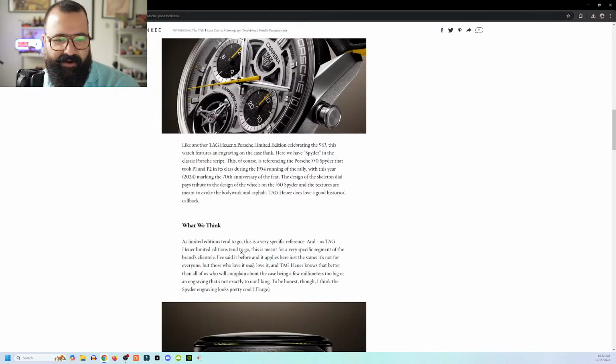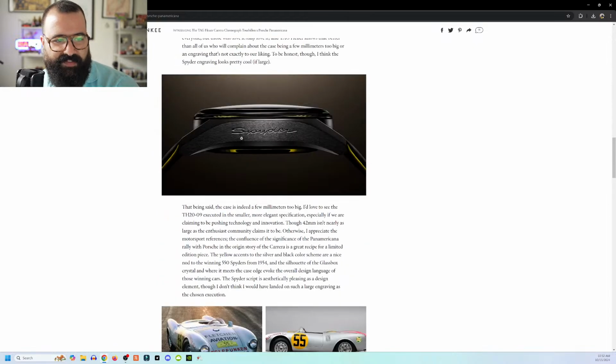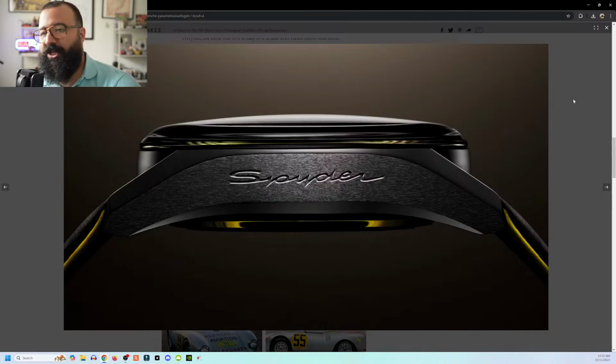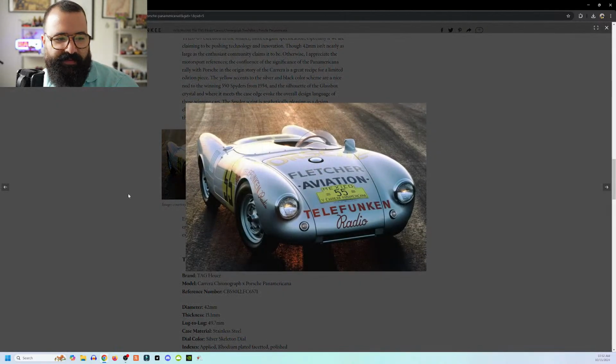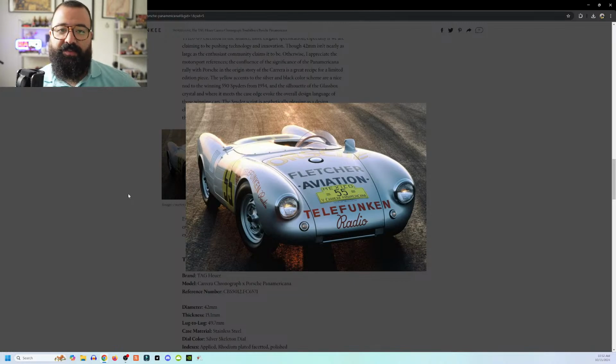This is celebrating, you can see Spyder here in the very Porsche font, this is a Porsche Spyder 550. Now, why is this interesting and why is this really cool? Well, this is actually one of my favorite cars. It's pre-911 era. I think these are cooler than the 356s, although a clean 356 Porsche is also very cool.